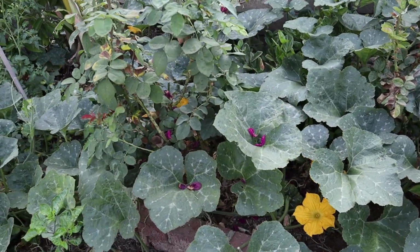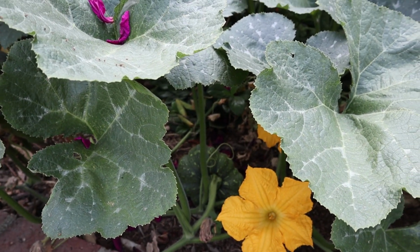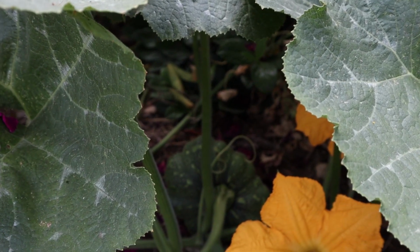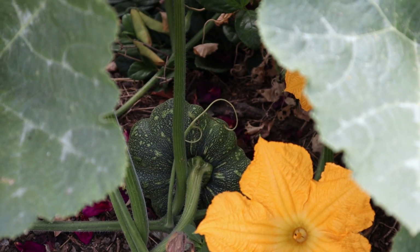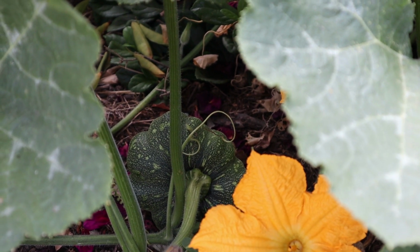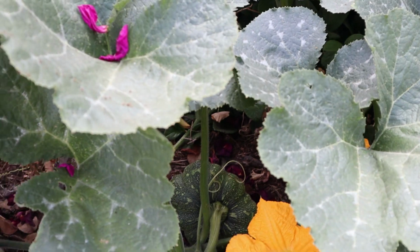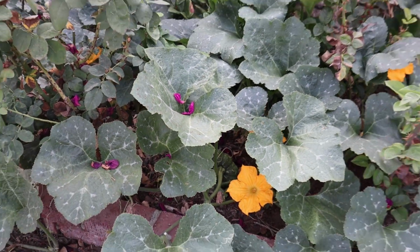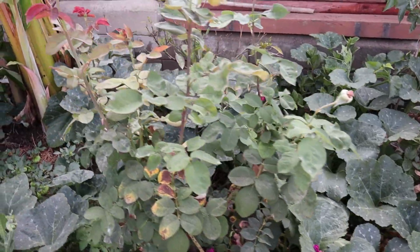pumpkin or squash plant. And in there we have a Thai Cob Kang squash that's forming. We'll try to zoom in and get that lighting corrected for you. So there it is right there, and it's about the size of my hand right now. It's difficult to see with the way the camera's picking up the lighting, so we're not going to get too close in there with the camera.